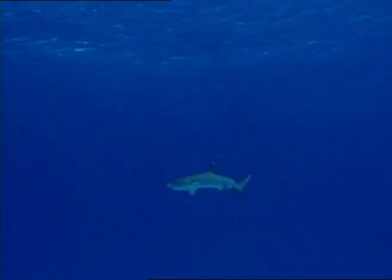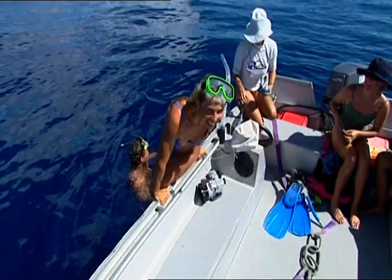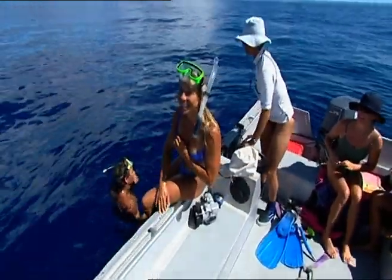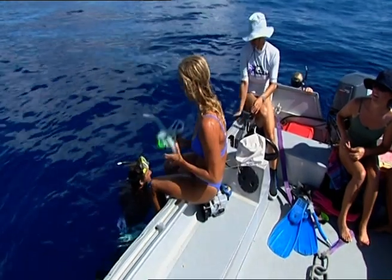But we did come across a beautiful manta ray. And also a couple of sharky friends. It is so blue. Size critter that, wasn't it? We didn't see any pilot whales, but we did see the oceanic whitetip, which is definitely the one shark in the ocean that I think I should avoid.